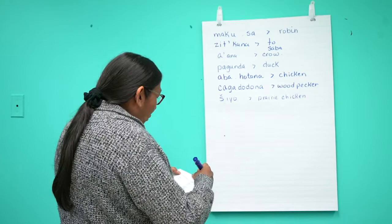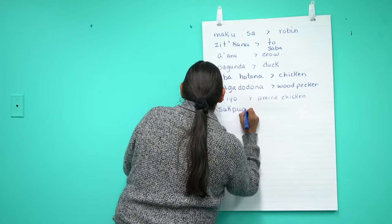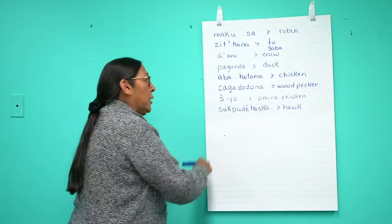Sungpedo haska. Sorry. Sungpedo haska. And that is your hawk. Now I just gave you your basic hawk. We have several kinds of hawks, and there are words for them.